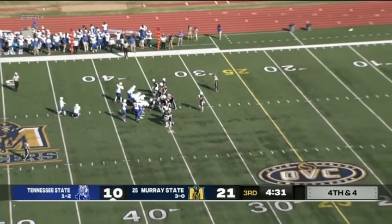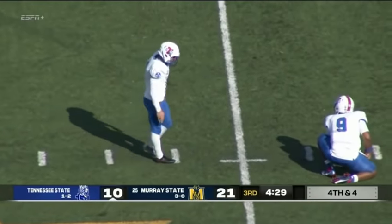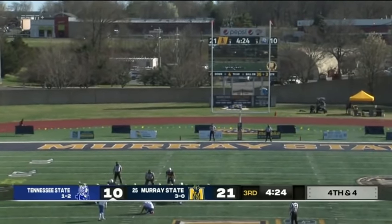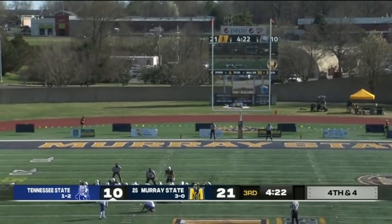He'll have it set up at the 43 for a 53-yard field goal attempt. He's already nailed one for 50. A little bit of wind stirring out there to make his case a little more difficult.